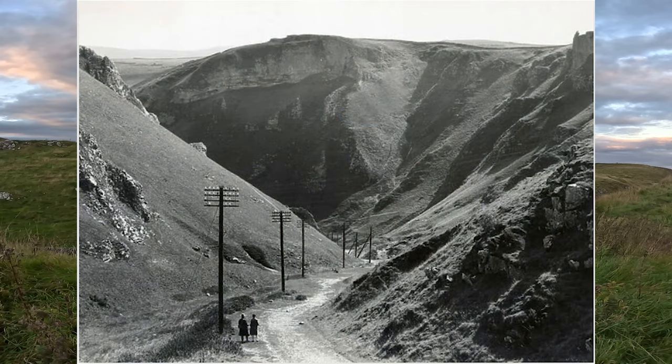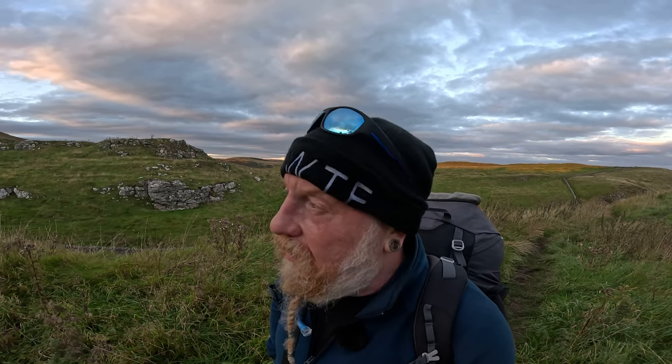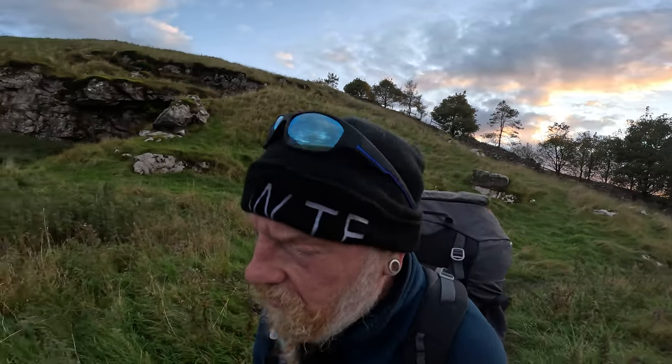But there was an even bigger one a few months later here at Winnats Pass, which had 10,000 people turn up, and apparently that's the biggest ever Ramblers protest in history. So I never knew that until I did a bit of digging around. So it's a really interesting fact, to know that 10,000 people turned up here. Mind you, get 10,000 up on Mam Tor these days, don't you? Anyway, that was a bit odd.